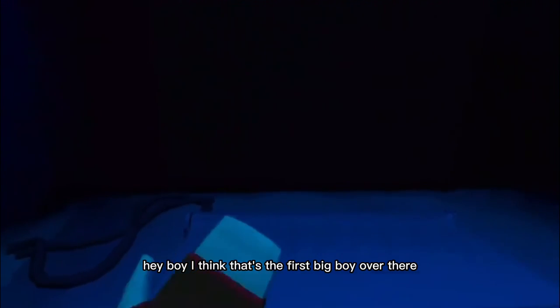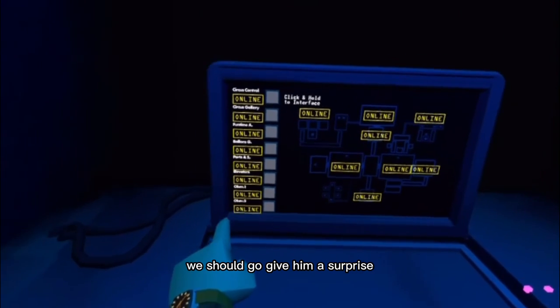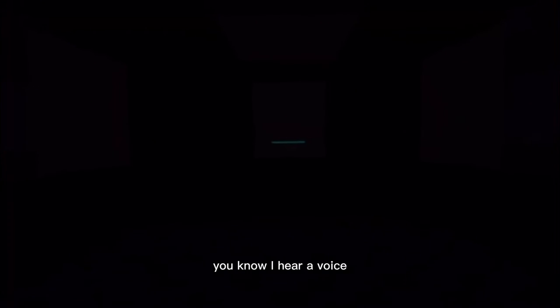Hey, Bon Bon. I think that's the birthday boy over there. We should go give him a surprise. Part of me does not like this. Is someone there? You know, I hear a voice. I can hear someone creeping through my room. Perhaps not.